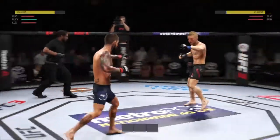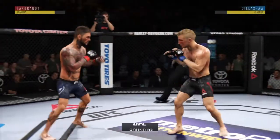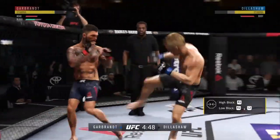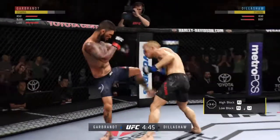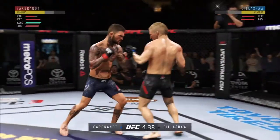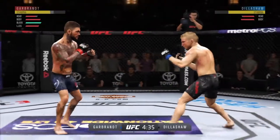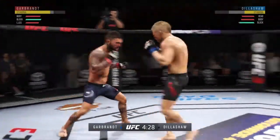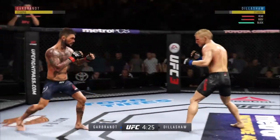Third round underway. Now, starting off this round, you've got to think that the barrage that he endured in that last round is still affecting him. He's going to want to start this round off and move and avoid taking any damage. Well, he hasn't really showed any signs of slowing down tonight. He continues to connect on a high volume of strikes here.